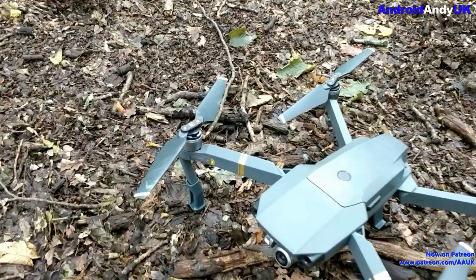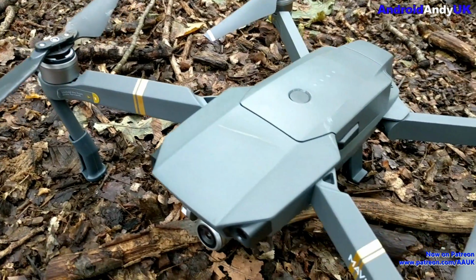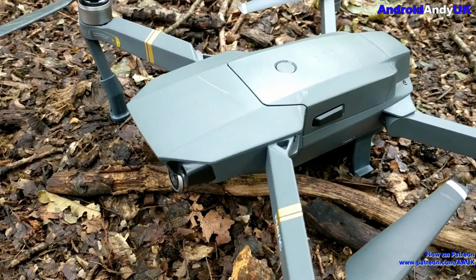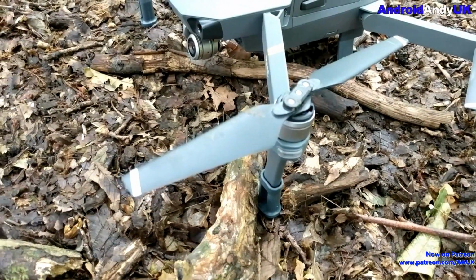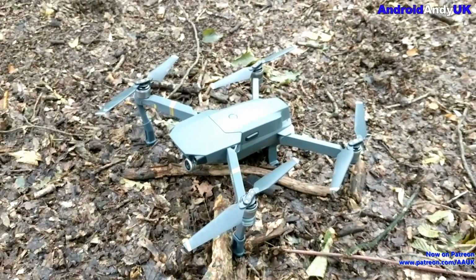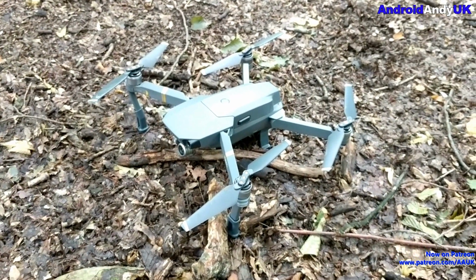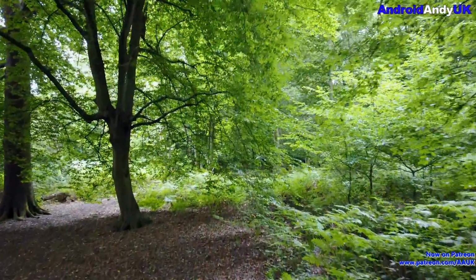So clearly I need to get a bit more used to flying and naturally remembering which of the sticks does what, because you still get a bit confused between strafing and turning, and up and down and forwards and backwards. But you press the wrong one and it's going to do the wrong thing, obviously. But I survived pretty much unscathed. There's a couple of slight marks on the body, and the gimbal was a bit out of place. You see some vibration there. I fixed that since.